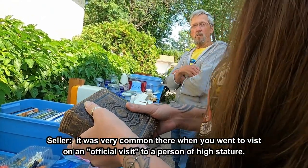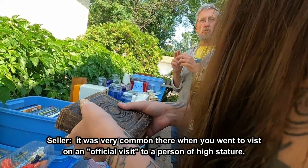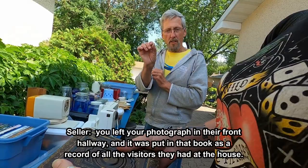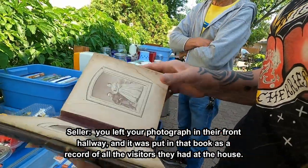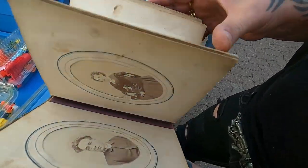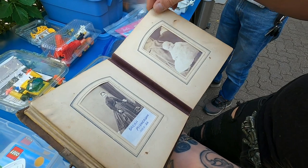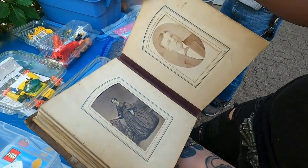1850 to 1865. That was very common there. When we went to visit on a sort of official visit to a person of high stature, you left your photograph in their front hallway. It was put in that book, a record of all the visitors they had at that house. Neat. Cool. And on the back of most of those prints is the name of the studio that made the photographs. Really interesting. Yes. And they're all from upstate New York and the Kingston area.